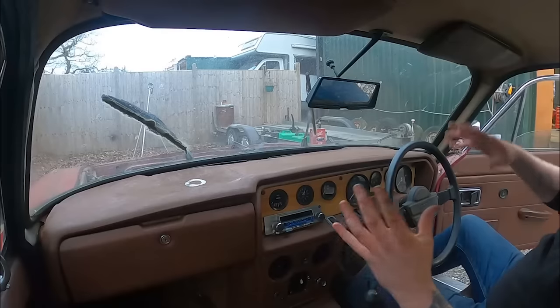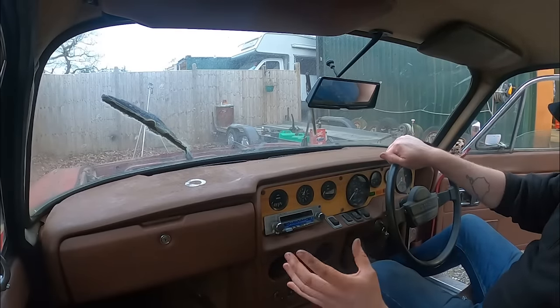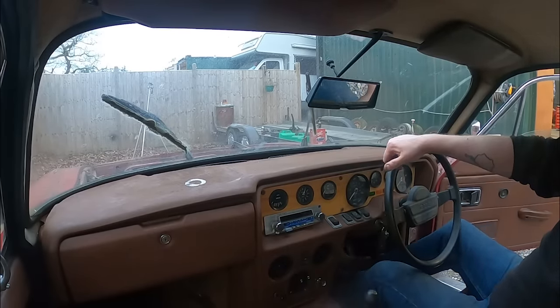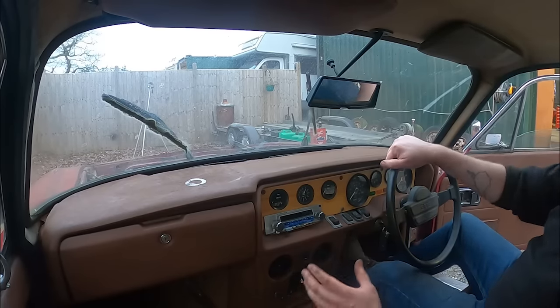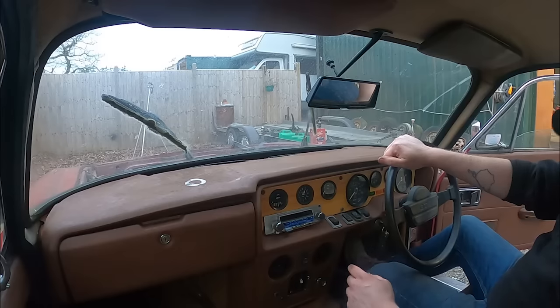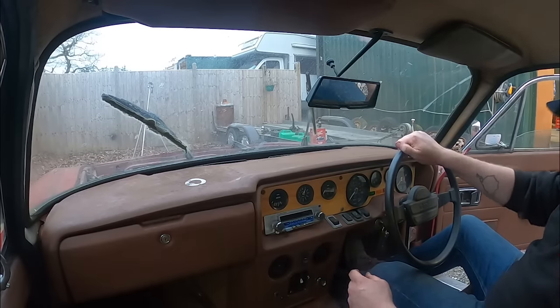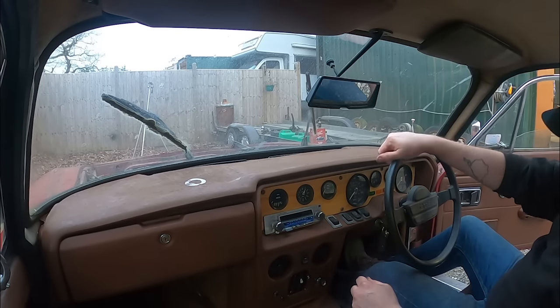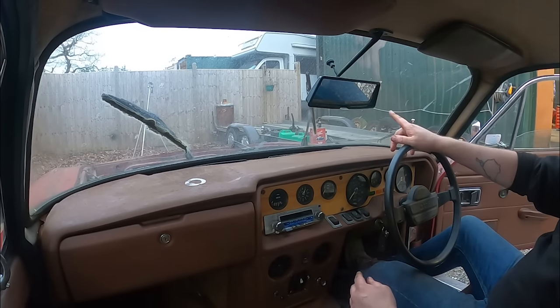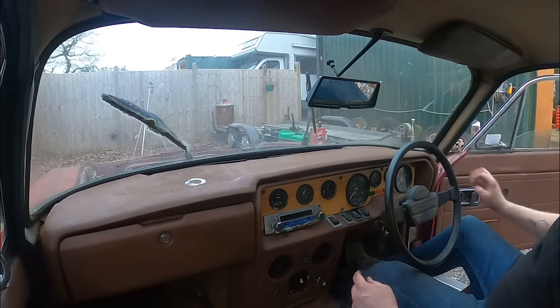Wish me luck. Right then, now the real problem that I've just discovered is that there is not really enough room for me to do all the pedals properly with my boots on. So I'm going to have to come in my stilettos or something tomorrow. But today's drawing to a close. I've kind of got a bit of a pedal there now. The brakes are working. My good friend Dickie in there has just helped me. So I'm going to take us for a little spin around the yard.